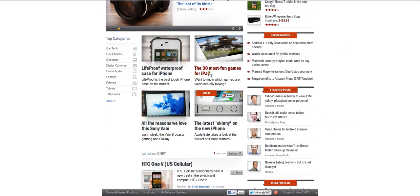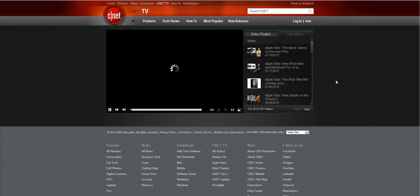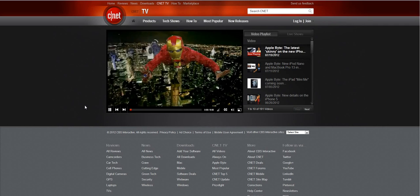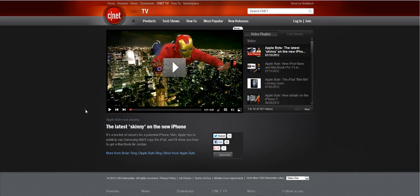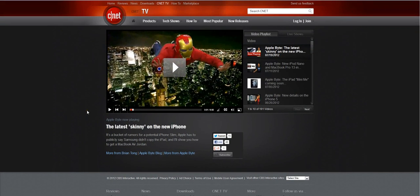Another one is on the iPhone again, the skinny on the new iPhone. The new iPhone 5 is supposed to be coming out, I believe, in August. It's either August or October. I always get the two confused because one month Windows 8 is coming out and the other month the iPhone 5 is coming out, so they kind of blend together. I always mix those two up.